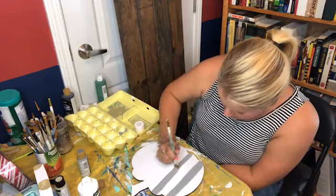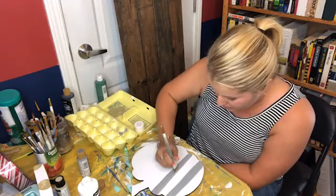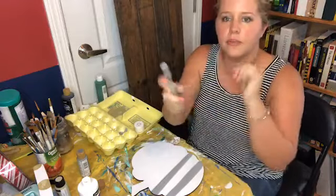I'm going to try to use the width of the paintbrush as a guide for how thick to make these lines. I'm just eyeballing here. This is not going to be the most perfect buffalo plaid. Also, don't wear a bracelet on the hand you're painting with because it gets in the way.